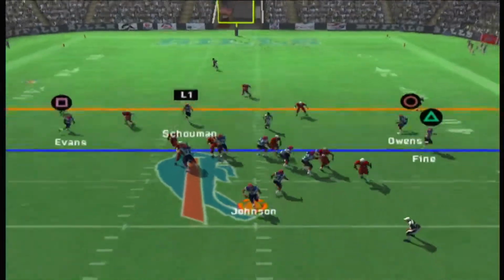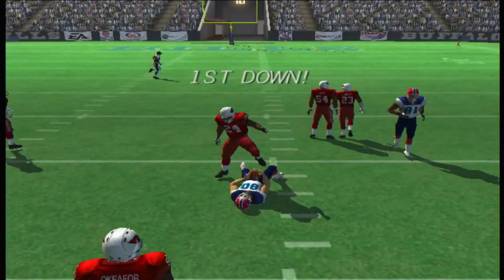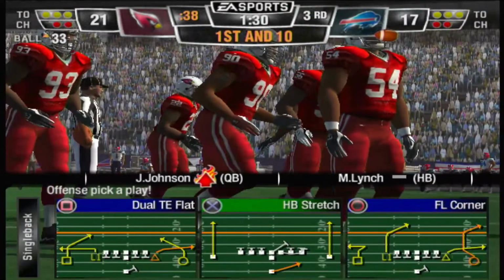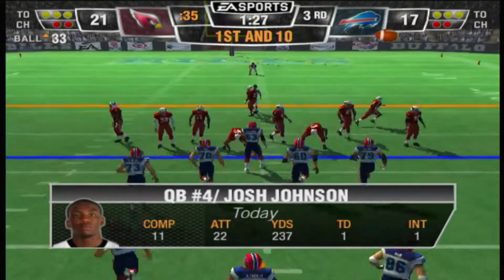He drops back. Makes the reception. And defensively, they have to be kicking themselves right now, giving up that first down. It looked like they had a stop. But here they face a fresh set of downs. This is the eighth play of this drive.